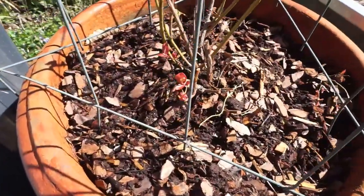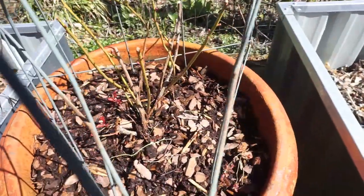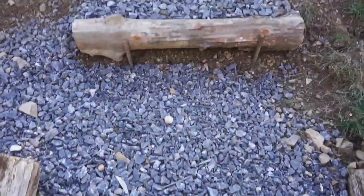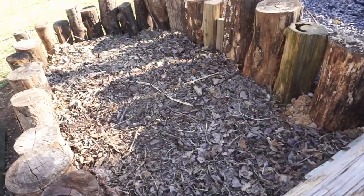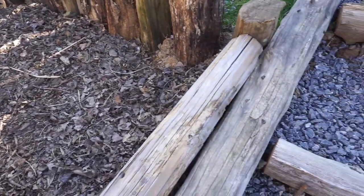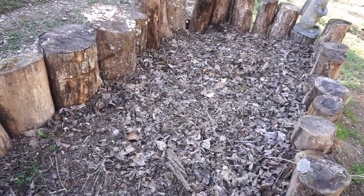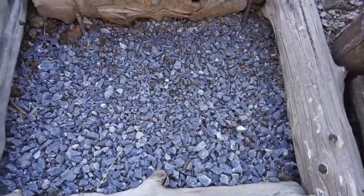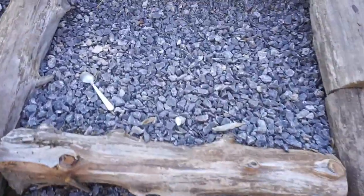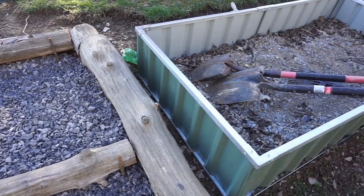The blueberries are starting to sprout leaves. They're very, very young, small plants. So, up the hill. Got my steps. Filled this bed with leaf mold and leaves. And I still have to go quite a way up with my compost. Two more raised beds here at the top. Still need to gravel this.